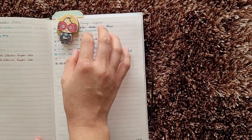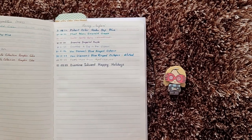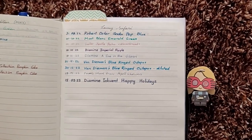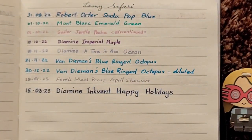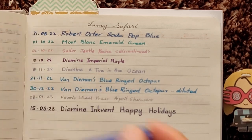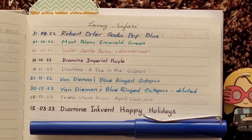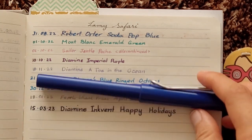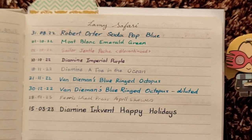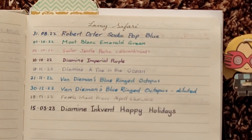Alright, so this is the Lamy Safari record back from August of 2022. Let's just zoom in a bit. Make sure it's in focus. So for the Lamy Safari, I've actually used a few inks in it. As you can see, I tried to match the colours sometimes. I haven't really found a true colour match. Even though the Robert Oster Soda Pop Blue looks like it would be a match, it's actually a bit too bright when I actually used it within the pen for a while.